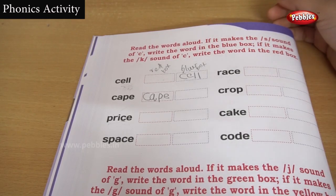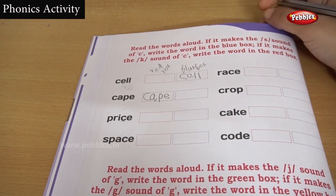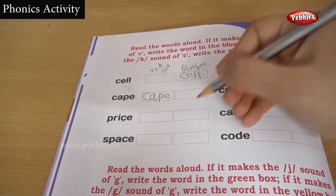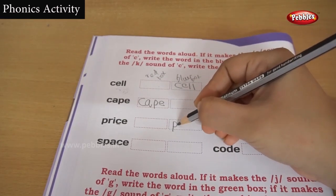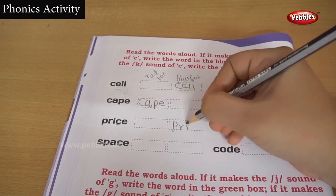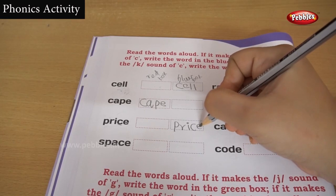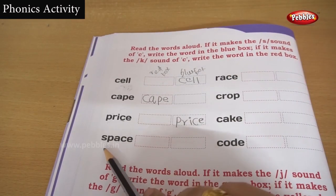Okay, if we get S sound from the C, where do we want to write it, on the red box or blue box? Everybody is telling correct. We have to write it on the, yes, the blue box. Okay, I'm writing. You have to tell the spelling for the price. P-R-I-C-E, price. Very good.